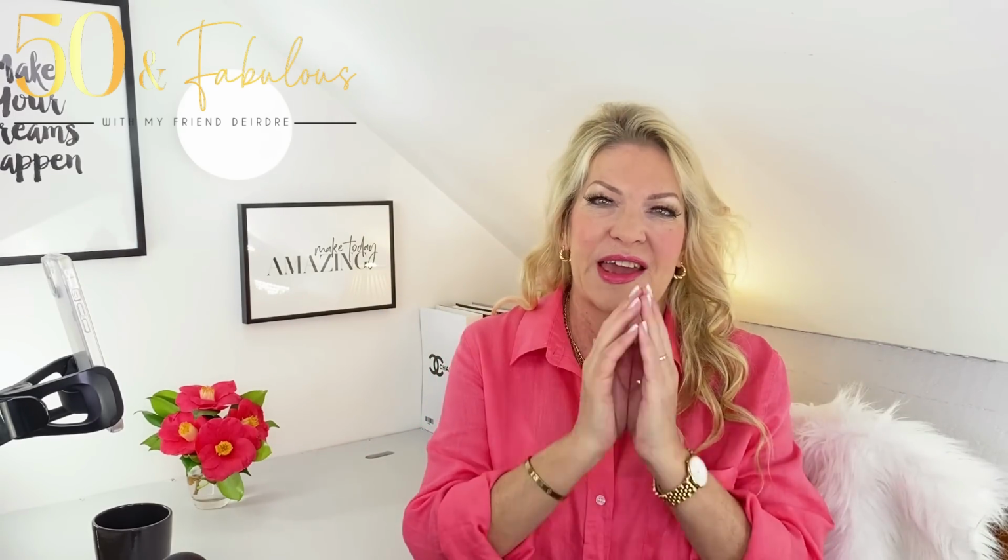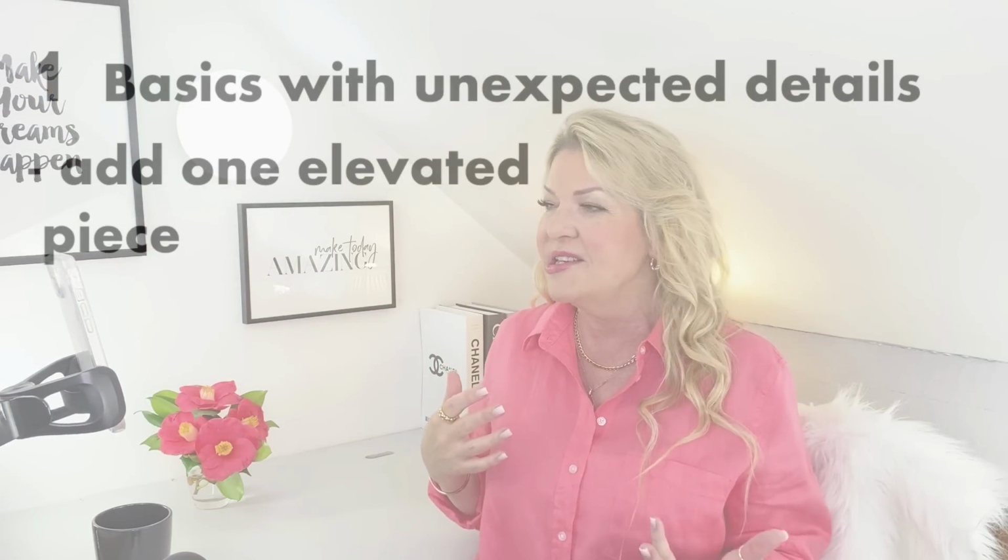For example, if you have, say, a classic white t-shirt, a classic pair of straight leg blue jeans, and a classic pair of simple shoes, that's great, but you could probably look more amazing if you swapped out, say, the shoes for something a little bit more interesting or a little bit more varied. So I'm going to start straight away with my first suggestion to make boring clothes into something amazing instantly. And the first one is basics with unexpected details.